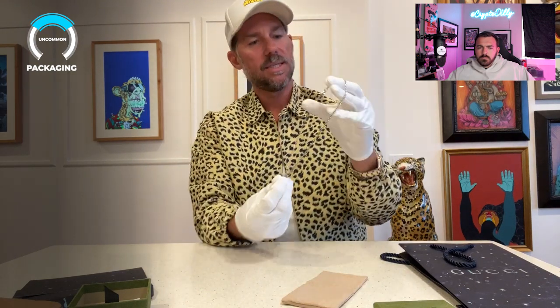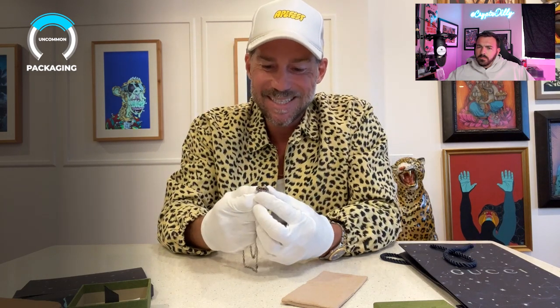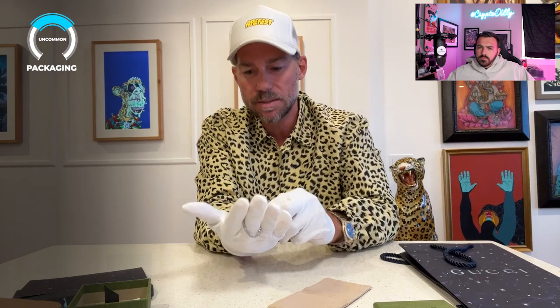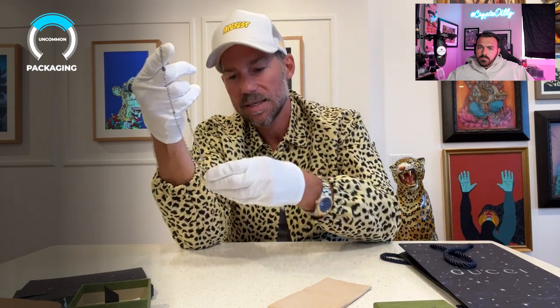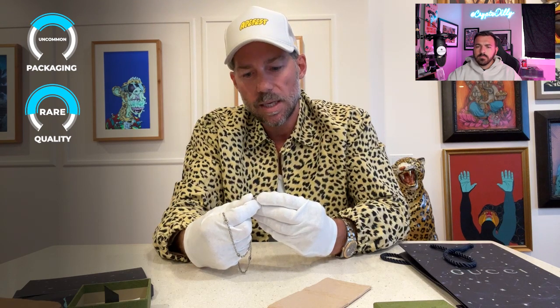Overall quality. So let's see. It's got a good clasp too. I would say the amount of detail in this is really impressive. Even down in here by the clasp, there's detail. The weight of it is respectable. The chain with all these details, I like a lot. I would say for quality of this thing, I'd say it's right down the middle. It's rare. I'm impressed by it. Yeah, I would give it a nice rare for quality. I think that's a fair assessment.